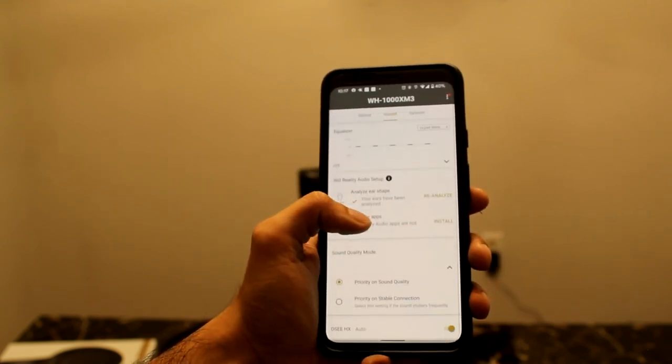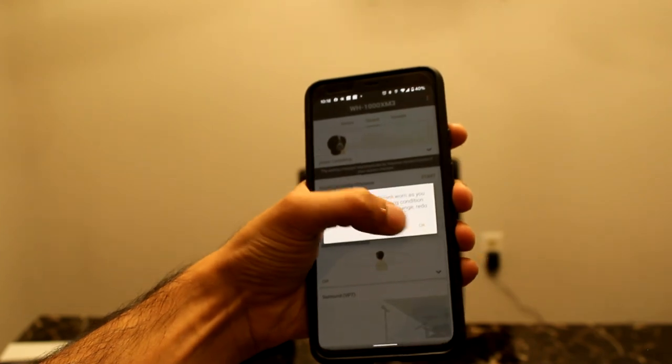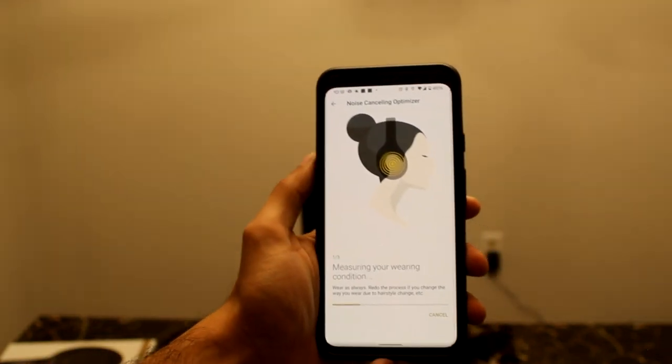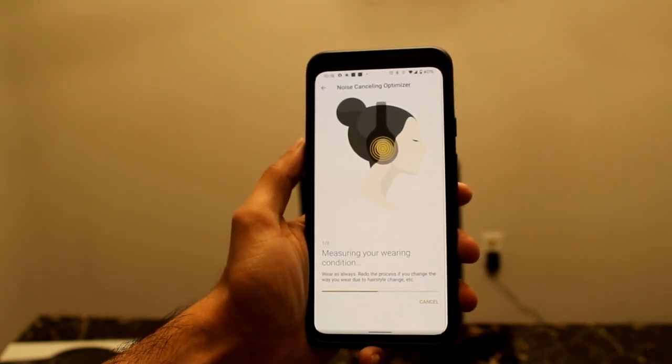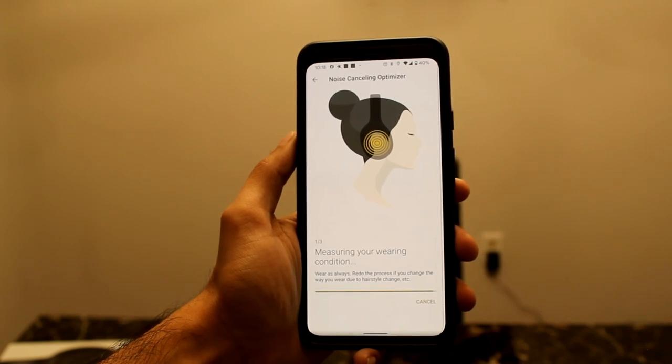Equalizer is there. You can choose whether you want to give priority to the quality of the sound or to the connection. You can optimize your sound as per your need. Right now it's optimizing the sound. And looks pretty good.